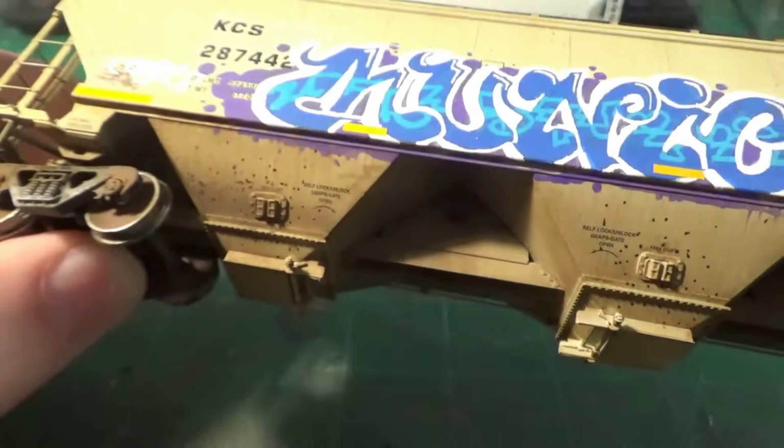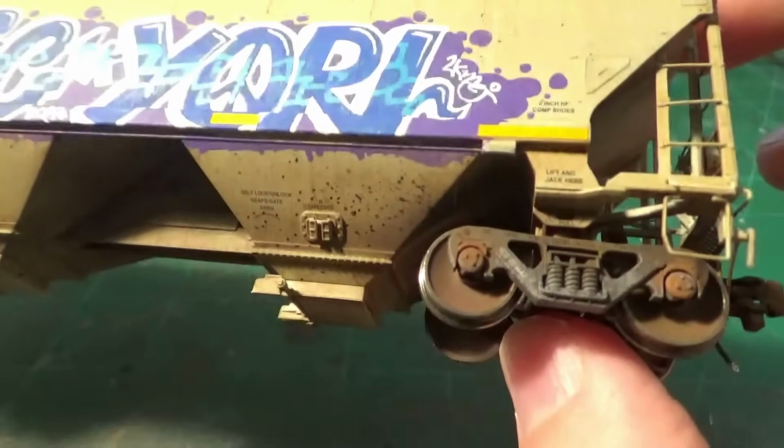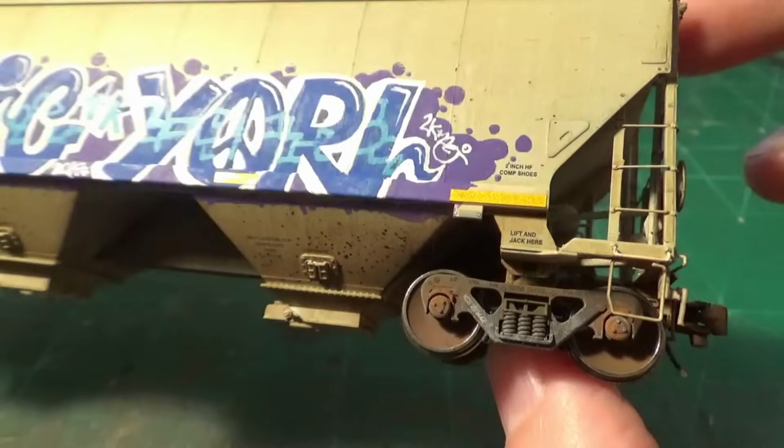You can see some of that overspray is painted on the bays as well. Lots of fine washes, of course. Those trucks look really, really nice, especially with the spinning bearings.